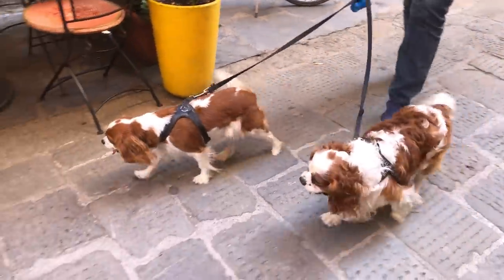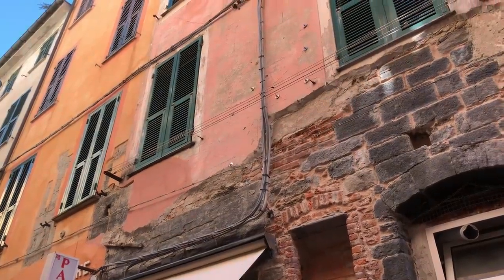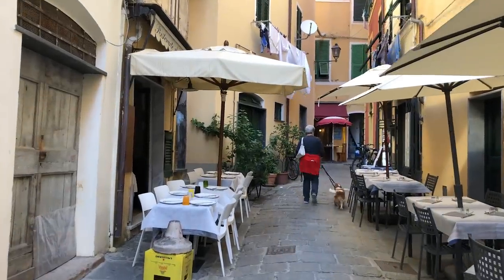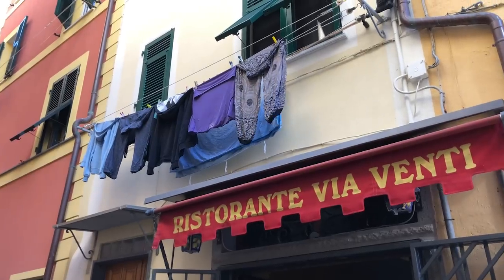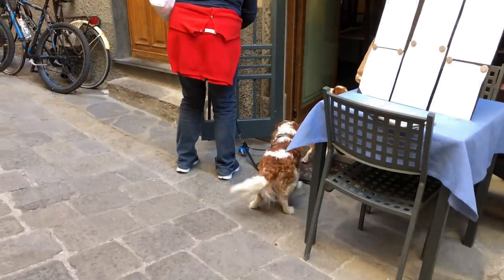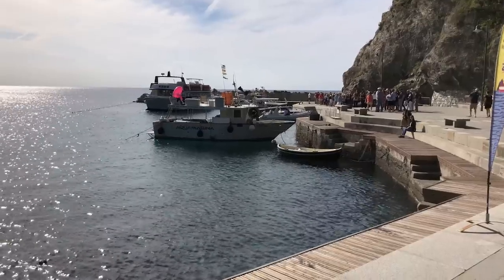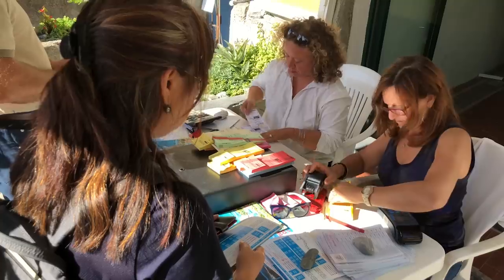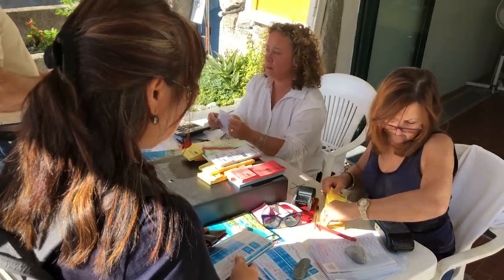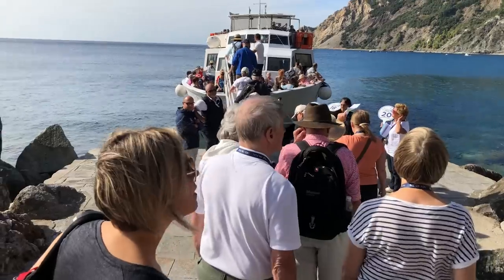By now you can see the little lanes of Monterosso are endlessly fascinating. It's the people, the buildings, the food, the restaurants. One of the most enjoyable Cinque Terre activities is taking a boat ride, and that's where we're going now. You can purchase your tickets right at the dock. You don't have to make any reservations ahead of time. Just get there maybe 20 minutes before departure and you will get right on.